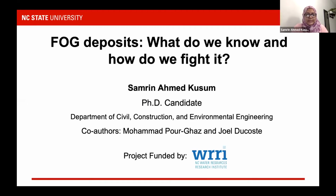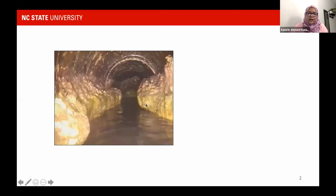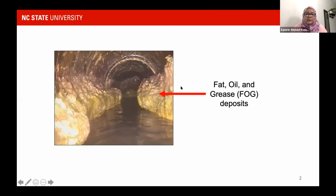Before I start my presentation, I would like to show you this picture here. So can you guess what this picture is showing? This is the inside of a sanitary sewer line, and this gigantic solid attached to the sewer walls is known as fat, oil and grease, or in short, FOG deposits. Now, you're probably wondering, where do these solid deposits come from?